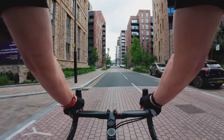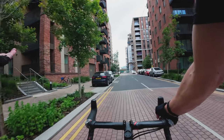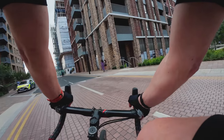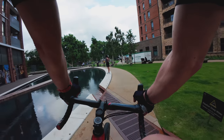All great big new builds of flats like this. So they talk about housing problems and not building houses. Well, they kind of are. This stuff's going on everywhere. And they're quite nice. And I've never been here, so. Wow, look at that. Water features. Yeah, this is all right.